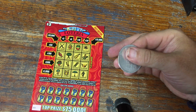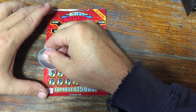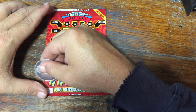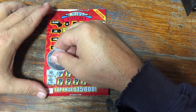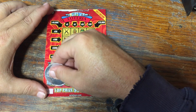Last of the smalls, this is the Lotteria. Do we wind up with two Lotterias? What was I thinking about? Huh. All righty, here we go. Star. No star. Scorpion. No scorpion. The bird. No bird. Well, this ticket's not going to be a winner at all.